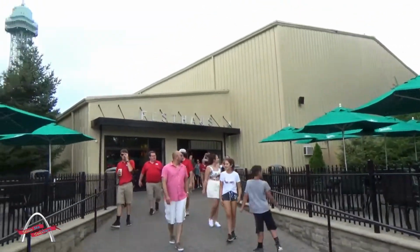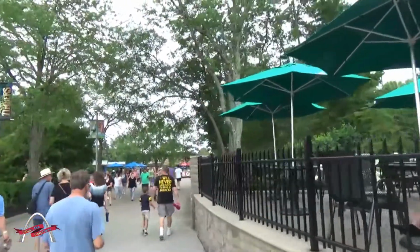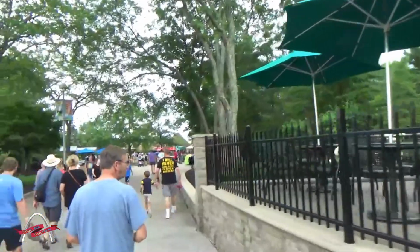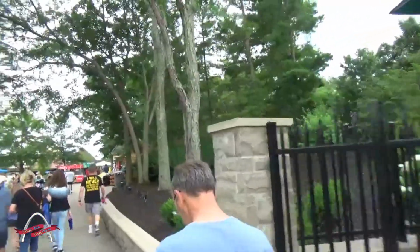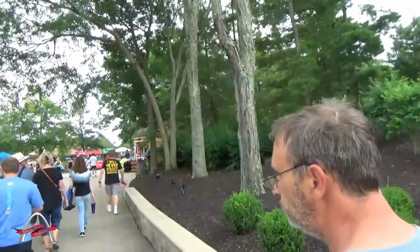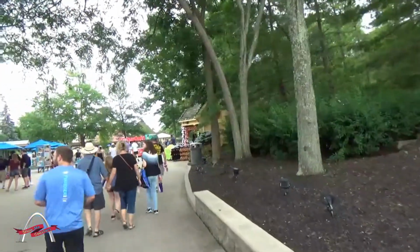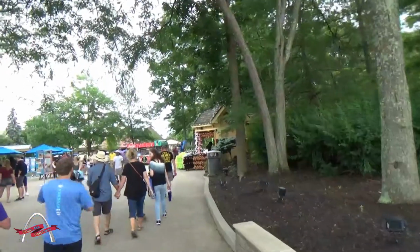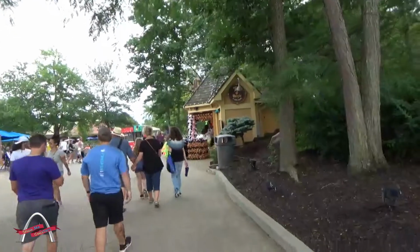Well, we just left the Fest House and are heading into the Oktoberfest section of the park. This section contains multiple shops and mostly fee-for-activity attractions, and I think it has one roller coaster, one flat ride, and an extra pay ride in this section.